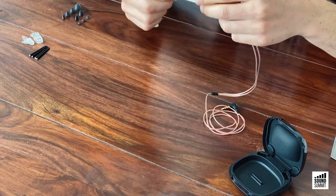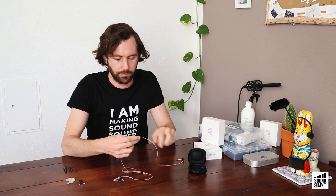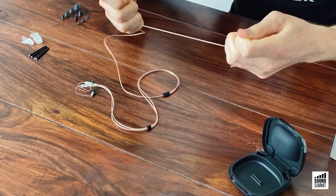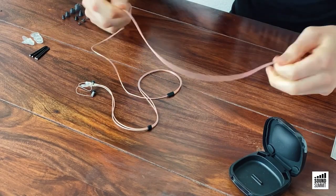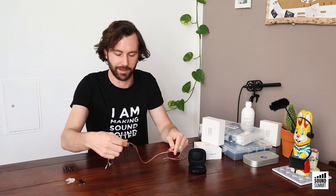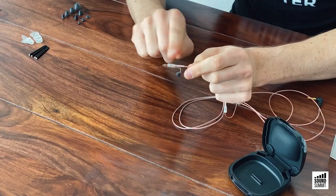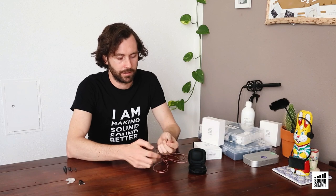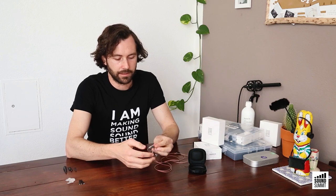This is the stereo version, and then they all terminate in 3.5 millimeter jack. The cable is Kevlar reinforced, really, really strong, so that's not going to break. Probably hurt your hands before breaking that. There's actually been a couple of videos trying. And it ends over here in a little coupler that takes the loop over your ear and into your ear canal.